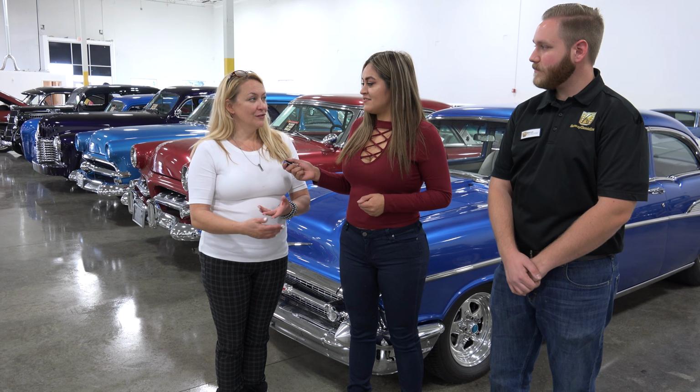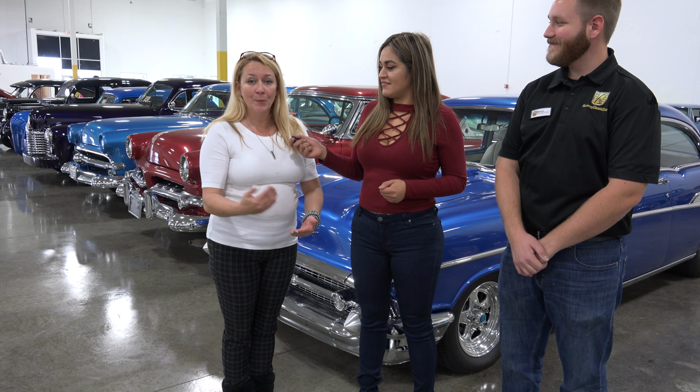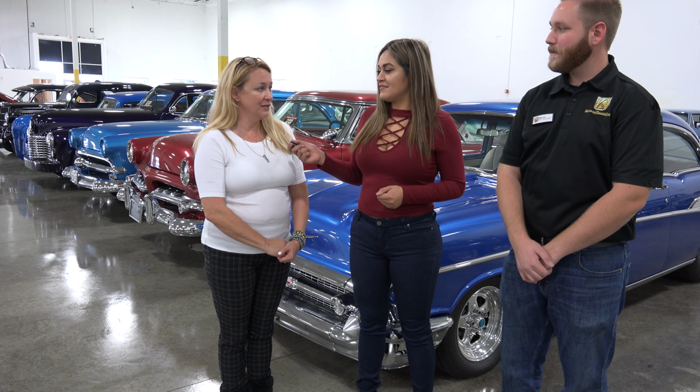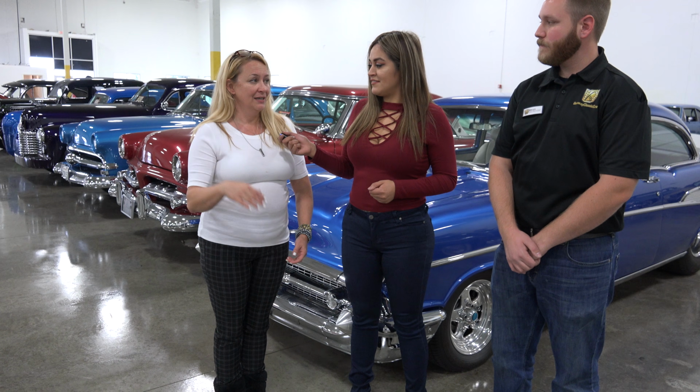Gateway Classic Cars is the largest classic car consignment dealer in the world. We have 4 million hits on our own website alone. We have 16 locations across the country, and we're here Monday through Saturday, 9 to 5. People are welcome to come in anytime and just look at the vehicles. There's no admission fee.